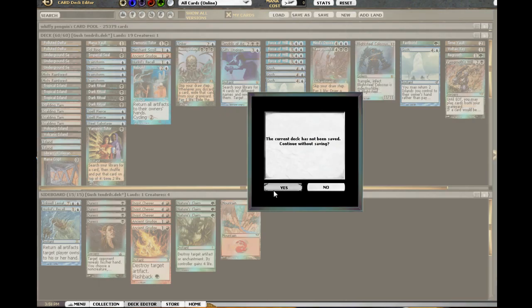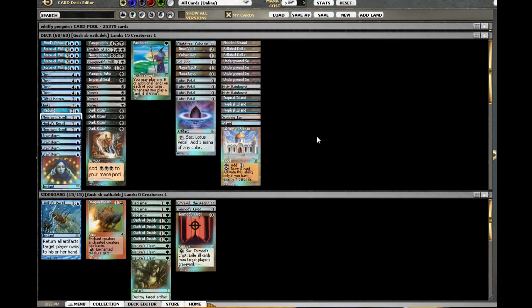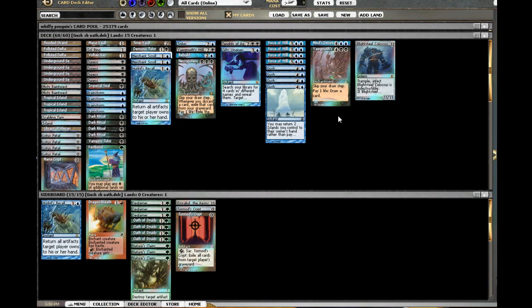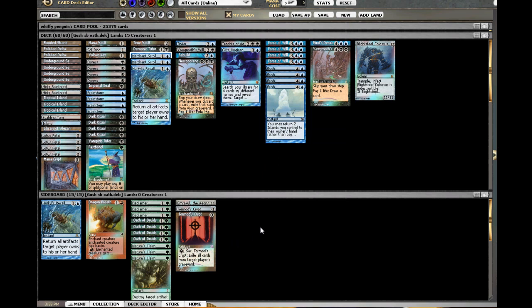Rounding out all of these decks, we have another version of Gush. It's kind of like the Tyrant Oath, except that it plays half the deck in the main deck and half the deck in the sideboard. This is another way that you can try and attack a workshop heavy metagame. It's primarily the same main deck as the other version. However, it sideboards in 4 Oath of Druids, and then an Emrakul, and it's already got the Blightsteel in the main deck.